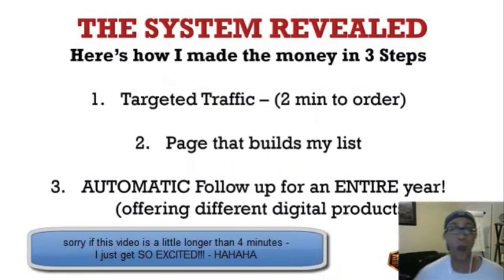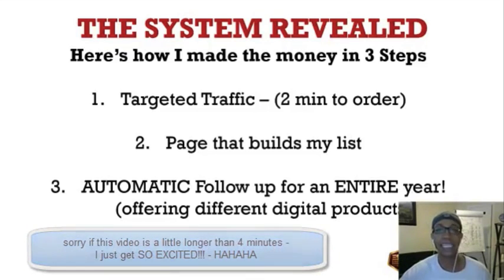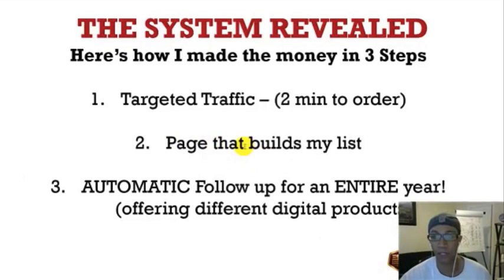So here's how I made the money in 3 simple steps. Number one, I got targeted traffic. It took me literally 2 minutes to order. I just said I want 500 visitors, and I clicked a button and I got 500 visitors. And I send those visitors to a page that builds my email list, and I'm going to map this out for you. And then here's the kicker. The first 2 steps are easy. You probably have heard of this stuff before. But here's the kicker. What I've set up is a sequence that follows up with people for an entire year, offering them different digital products that make me money.